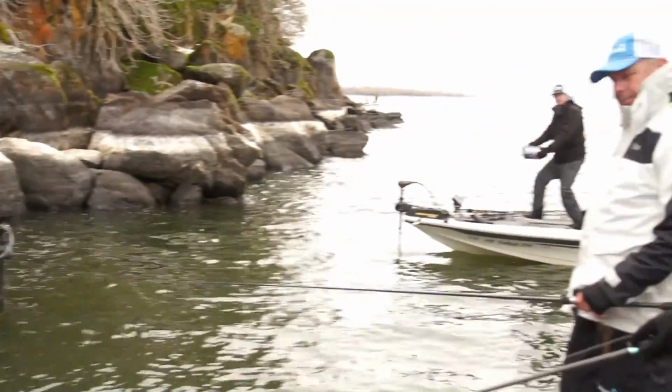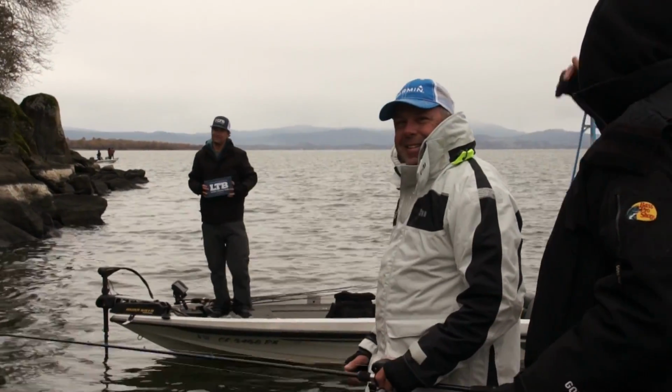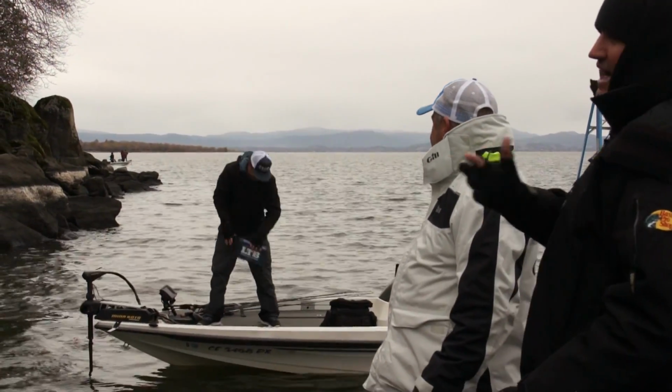We got Travis Moran over there doing some Lucky Tackle Box stuff. Brand placement there, product placement, as you can see by the hat and box in his hands.